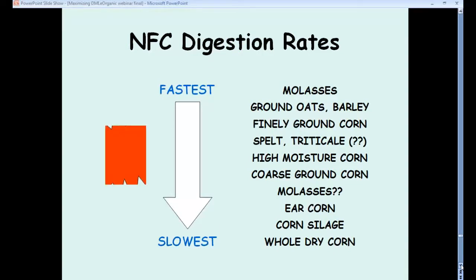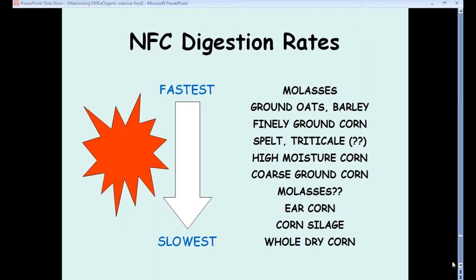So when we're looking at our carbohydrate sources, we want to have a combination of carbohydrates that digest differently in the rumen. So we've got molasses up here at the top, ground oats and barley, and then we slowly go to drier feeds or bigger particle size feeds. I've got molasses here in the middle because I'm still wondering if it stays in the rumen longer than we think it does. But the bottom line is that processing and moisture will make a difference.